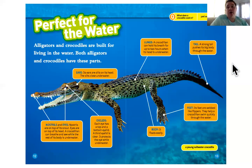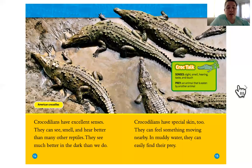Tail. A strong tail pushes its big body through the water. Crocodilians have excellent senses. They can see, smell, and hear better than many other reptiles. They see much better in the dark than we do. Crocodilians have special skin too. They can feel something moving nearby. In muddy water, they can easily find prey.